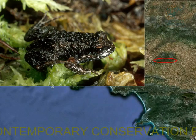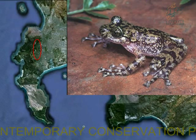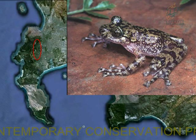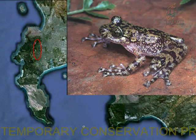To give an example, if we look at those critically endangered ones, near Caledon we have the rough moss frog, Arthroleptella rugosa. Then on the eastern slopes of Table Mountain, we have the Table Mountain ghost frog. It's only known from this area, nowhere else in the world.